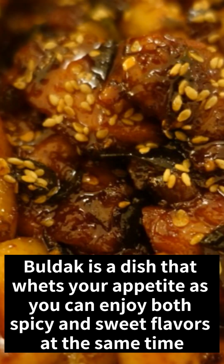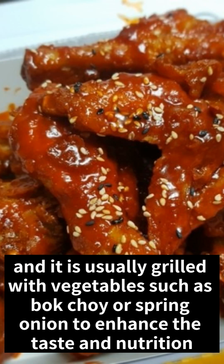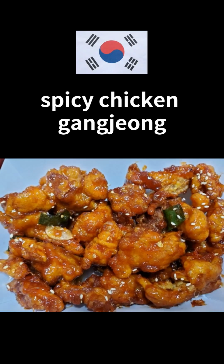Buldak is a dish that whets your appetite as you can enjoy both spicy and sweet flavors at the same time. The soft and moist texture of the sauce and chicken is well harmonized, and it is usually grilled with vegetables such as bok choy or spring onion to enhance the taste and nutrition. Since buldak is a spicy food, people who are sensitive to the spicy taste may have indigestion or stomach problems, so be careful. Spicy chicken Gangjeong.